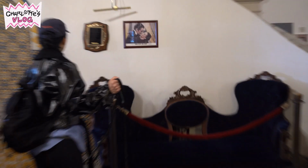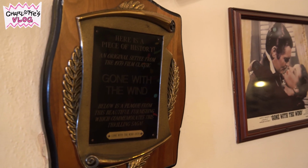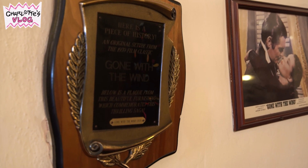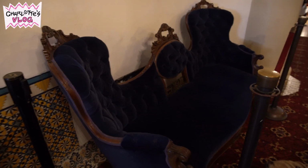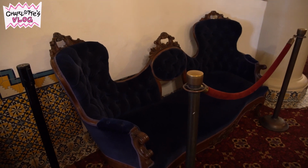Oh, look, it says, here's a piece of history, an original settee from Gone with the Wind. Below is a plaque from this beautiful furnishing which commemorates this thrilling saga. Wait, I don't understand. It's the original settee? I don't know. There's the original chair. Okay.